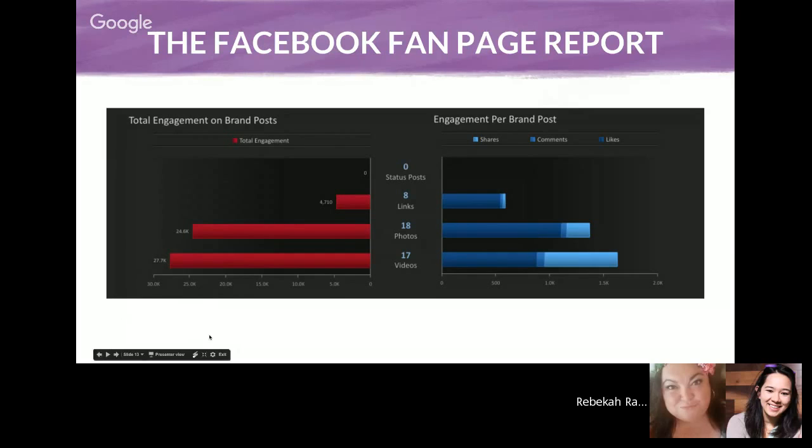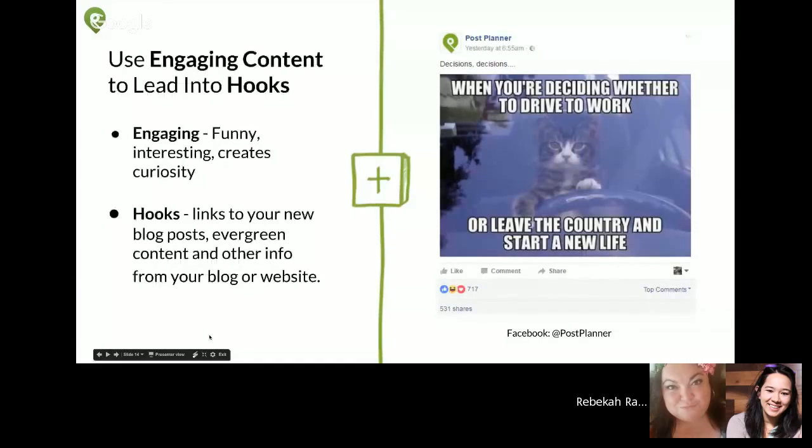Yeah, and that's exactly what we have found: there is a method that works, as I mentioned before, extremely well no matter the industry, and that is using engaging content that leads into what we call your hooks. So let me explain what the two of those are and then how those work in tandem to really drive your engagement. And you can see this in action on our Facebook page every single day.